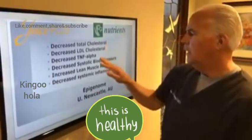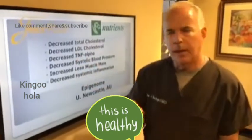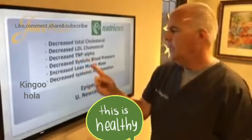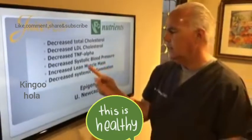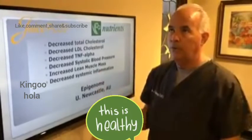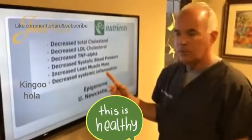Bottom line, reduced cholesterol. Tissue necrosis factor alpha is a genetic marker too. Just in the sound of it, tissue necrosis factor just doesn't sound like something you want a lot of. This is a very strong inflammatory marker that once this gets triggered and is going, causes things like cancer and other aggressive inflammatory pathways. So obviously you'd want to reduce that. Blood pressure, of course, is good. Increasing lean muscle mass, that's the fat store business that we talked about before. And decrease systemic inflammation, which to me, as an overview, as a broad stroke, is probably the major thing that we want to accomplish in the body, because, in my thinking, chronic systemic inflammation always leads to disease.